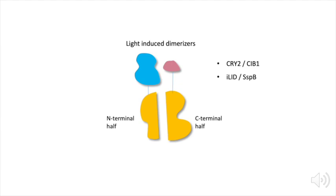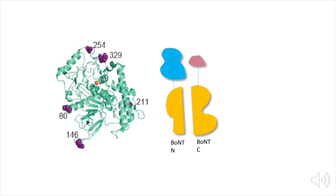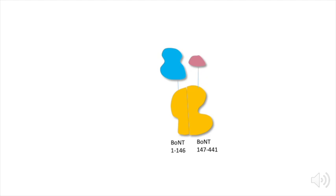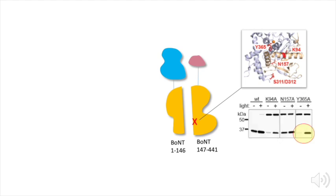We wanted to generate a protease that was inactive in dark but could be functionally reconstituted in the presence of light. We tested different sites to split the protein in half, settling on residue 146. When the protein is split at this site, the fragments could self-assemble even in dark. To disrupt the dark assembly, we mutated residues at the interface between the two fragments. A mutation at Y365A resulted in a protease with low cleavage activity in dark and high activity upon light exposure, as shown in this Western blot.